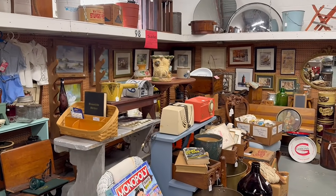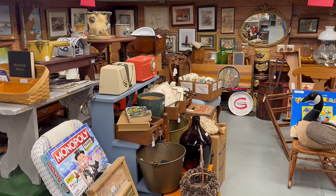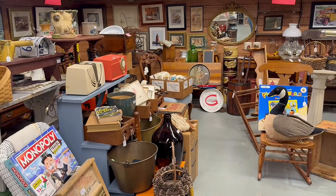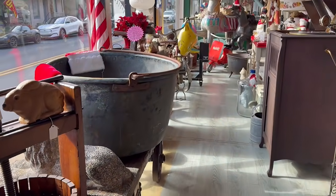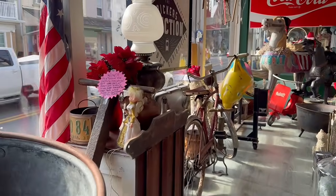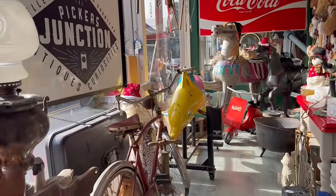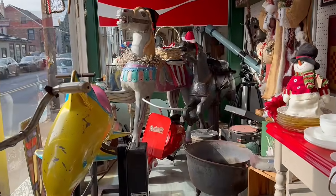I can't tell if that rack is in this booth or not. Okay, I stopped somewhere else because I was driving by and I saw this place called the Pickers Junction, and I couldn't help myself.